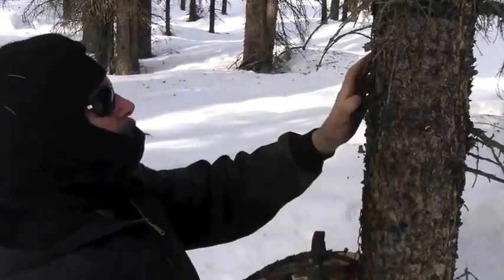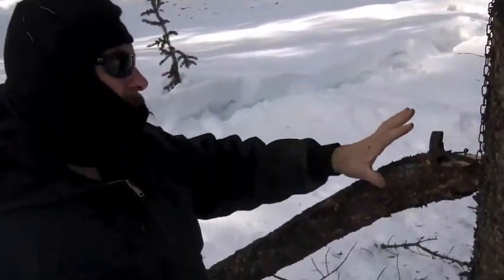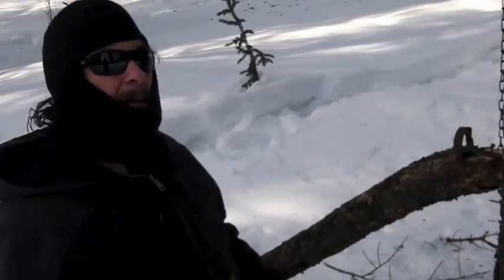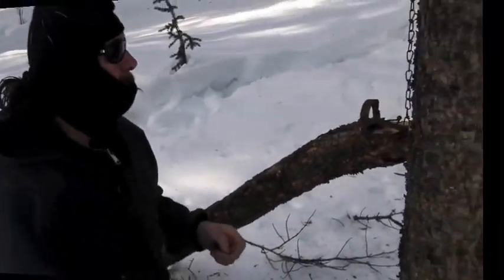Marten is a very small critter. If you're really concerned about it, once in a while you get a lynx or wolverine in a set like this, but wolverine won't stay here very long. The lynx might, so then we'll put a wire around the trap.